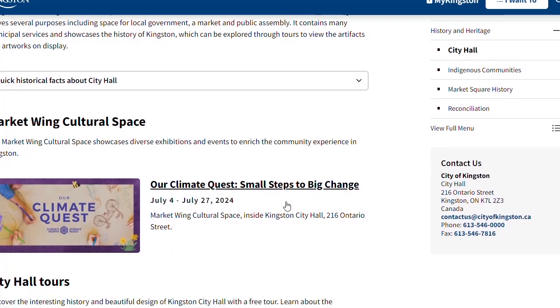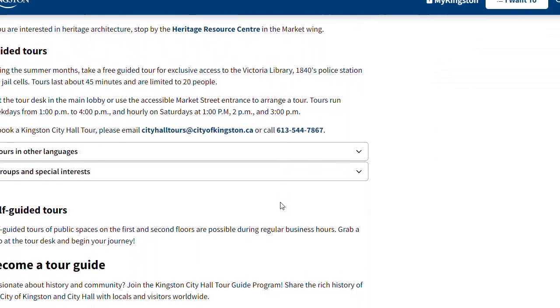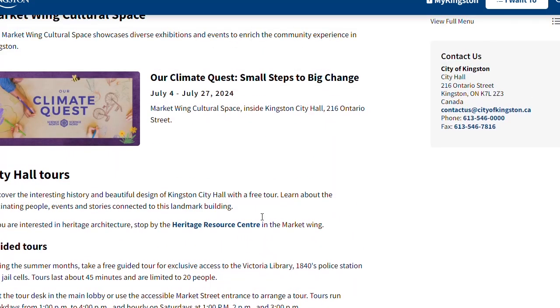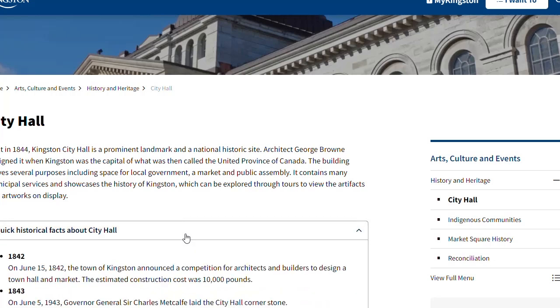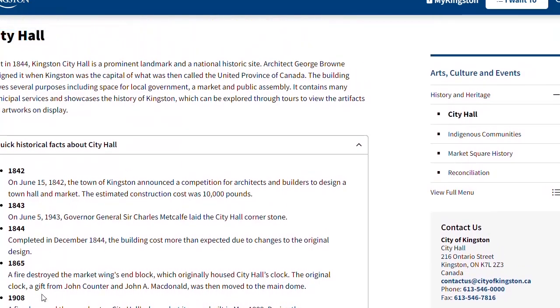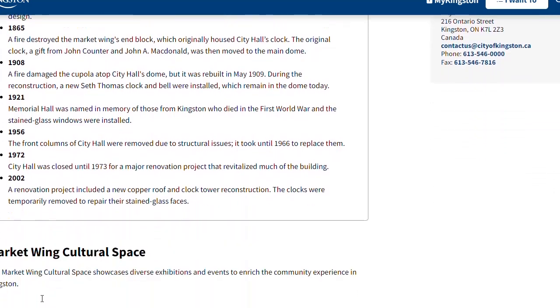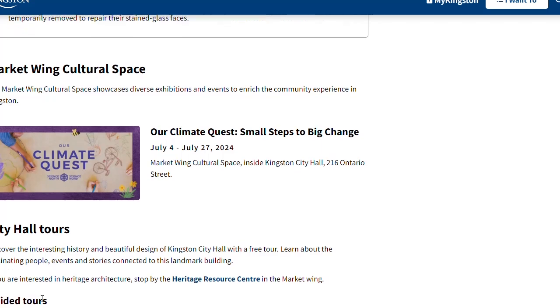The structure is distinguished by its grand portico, dome, and clock tower. The interior includes council chambers, administrative offices, and various historical exhibits. The building's grand facade, impressive dome, and elegant interiors are a testament to the architectural styles and craftsmanship of its era. Kingston City Hall is designated a National Historic Site of Canada and is a symbol of Kingston's rich history and architectural heritage.